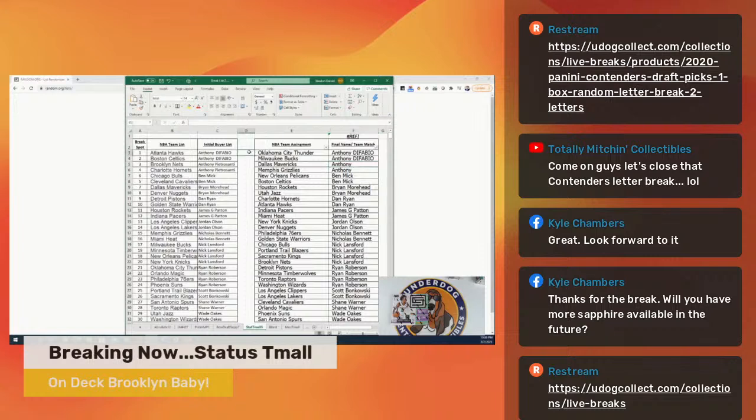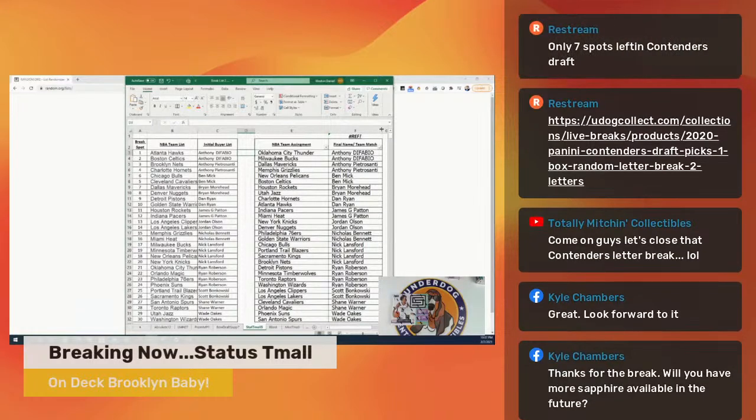All right, guys. We've got the Thunder and the Bucks going to DFAB. We've got AJ with the Mavs and the Grizzlies. Ben Mick with the Pelicans and the Celtics. Brian Moorhead, Rockets and Jazz. Dan Ryan with the Hornets and Hawks. The General, Jim Patton with the Pacers and the Heat. We've got the Knicks and the Nuggets going to Jordan Olson.